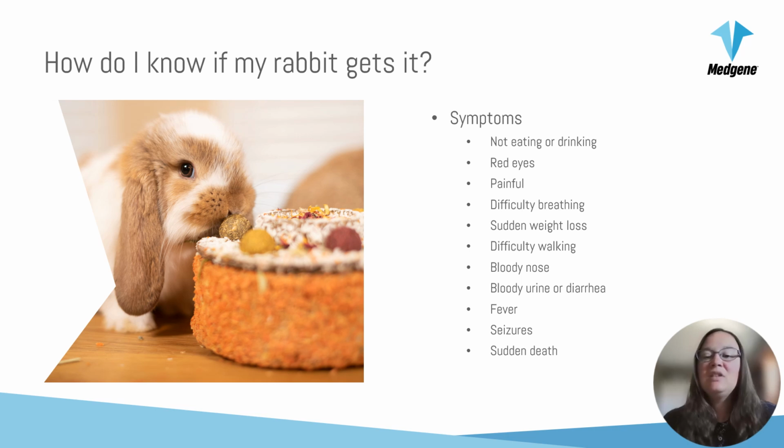Now, the important thing to remember is this is not necessarily a common symptom. Many rabbits who get rabbit hemorrhagic disease do not show signs of bleeding. They may have a fever. And just before death, they may have seizures. Unfortunately, a lot of rabbits who do get rabbit hemorrhagic disease do die. It has a mortality rate, a death rate of about 40 to 80%.